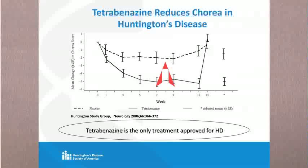Here, a negative change is an improvement in chorea or involuntary movements, whereas the solid line is individuals treated with tetrabenazine. You can see a marked improvement in chorea associated with this treatment. However, at 12 weeks, when everyone came off the drug, you see that the patients who were treated with tetrabenazine really go back to where they were before. There's no sustained benefit to the treatment.